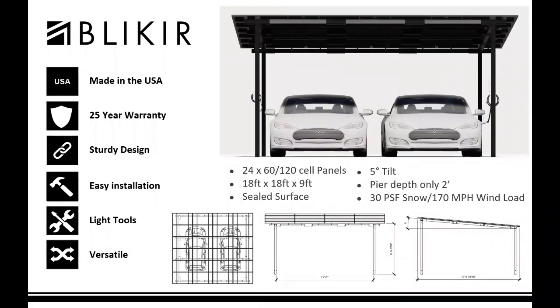Bleakier designed this carport to be easy to install, only requiring a pier depth of 2 feet, and it can withstand a 30 pounds per square foot snow load and a 170 mile an hour wind load. These values can be increased on a case-by-case basis.